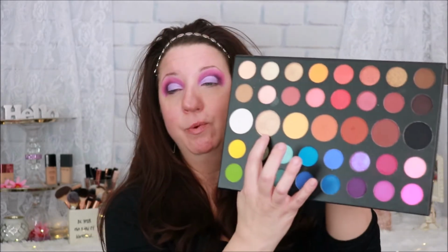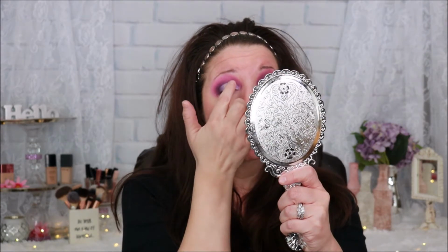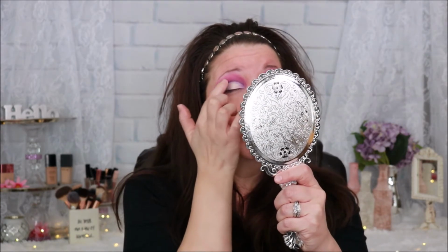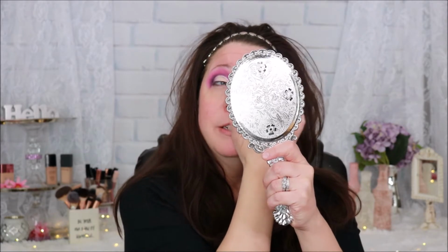So we're going to go ahead and put this shade right here, which is kind of like a champagne-y shimmer color. We're going to take that shade and we're going to pop that on the lid, the part of the lid where we did that cut crease. And again, if it looks a little silly, just keep at it. And the final look is not going to look silly, I promise. It might look a little weird right now, but we are not done.